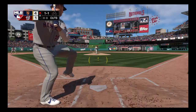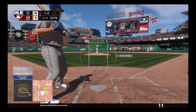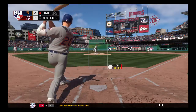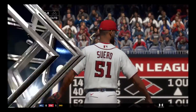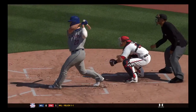He's set. Here comes the 1-1. And a changeup swung on and missed for the first out. Boy, there's the perfect pitch right there. The straight changeup. He hadn't used it yet in this at bat, and what does he do? He uses it, pulls the string, and gets the big strikeout.